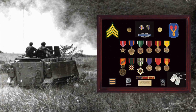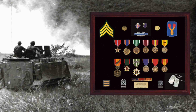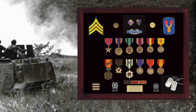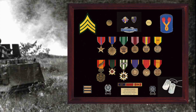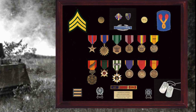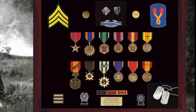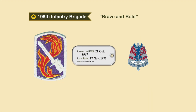This infantry buck sergeant made a nice case because he uses both the brigade crest and the 46th Infantry Regiment crest so he can tell which battalion he was in. He's got his CIB, his awards across the top, and then a couple of Vietnamese awards and 3 commemorative medals to represent the Presidential Unit Citation, the Meritorious Unit Citation, and the Vietnamese Cross of Gallantry Unit Citation. I really like the way he put his dog tags in the right-hand corner, and in the left-hand corner, those 3 gold bars represent 18 months service in Vietnam.